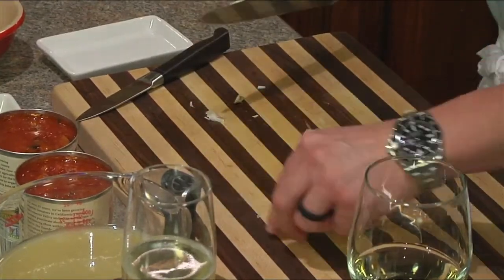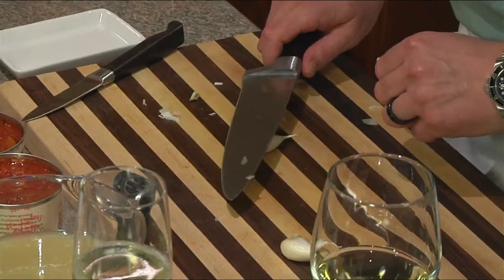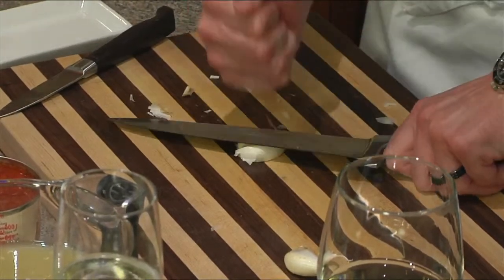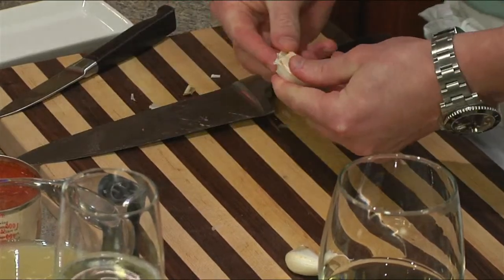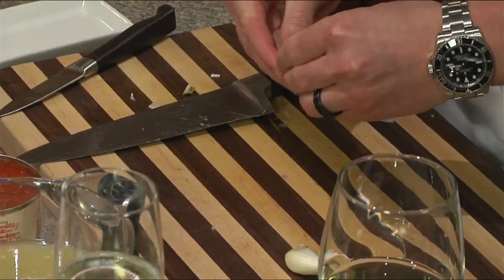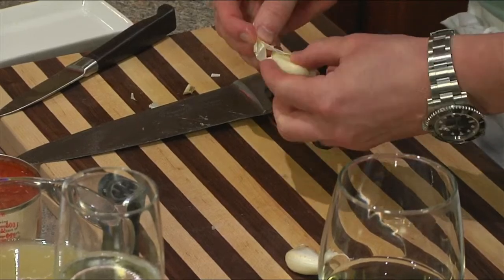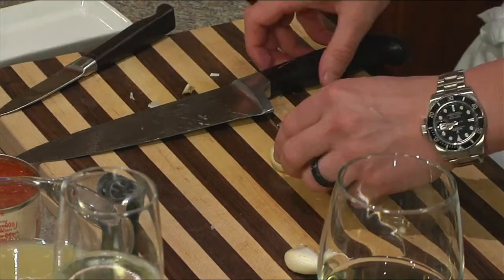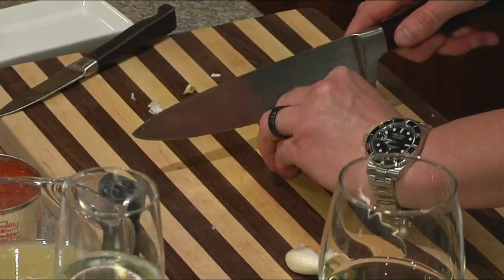Now lay your knife flat on top of the garlic, and then give it a pop with your fist. That's going to pop the skin loose. Just give it a pop. There you go. And just peel the skin right off. Here we go. And then we're going to go ahead and do a dice on this. So with your fingers and your thumb out of the way, just give it some nice slices across.